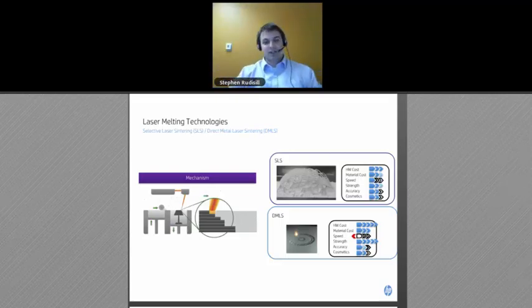So frequently what FDM will do is they'll have two filaments. They'll have one that's water soluble, and so they'll build a support, and then they'll build the actual part, and then you'll rinse the part afterwards, and that will remove the support, and then you have the part you wanted to make with all the correct dimensions. In SLA, they'll also have a similar water soluble polymer, or they'll build support material alongside that.